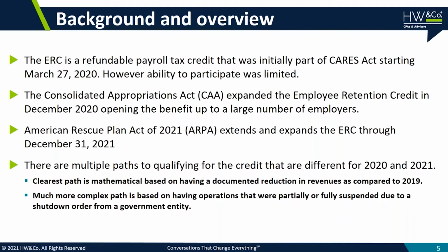Now, when it first became law, there was a lot of confusion with it, and the truth is a lot of people just didn't care because initially you couldn't take the employee retention credit if you were also participating in the payroll protection program. So for the vast majority of our clients, they didn't have an interest. Then in December 2020, as part of the Consolidated Appropriations Act, the employee retention credit was expanded, and now a large number of employers across the country are now eligible. Really the big change was it opened it up to companies, even if they did participate in the payroll protection program.